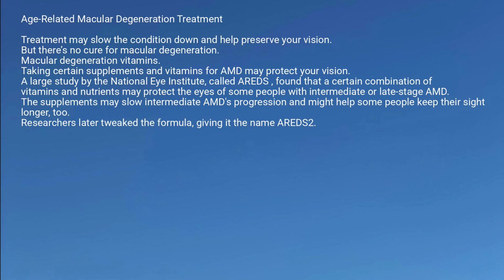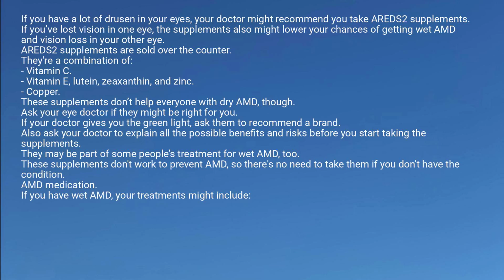Researchers later tweaked the formula, giving it the name AREDS2. If you have a lot of drusen in your eyes, your doctor might recommend you take AREDS2 supplements. If you've lost vision in one eye, the supplements also might lower your chances of getting wet AMD and vision loss in your other eye. AREDS2 supplements are sold over the counter. They're a combination of vitamin C, vitamin E, lutein, zeaxanthin, and zinc.